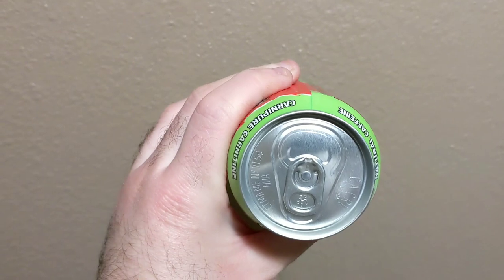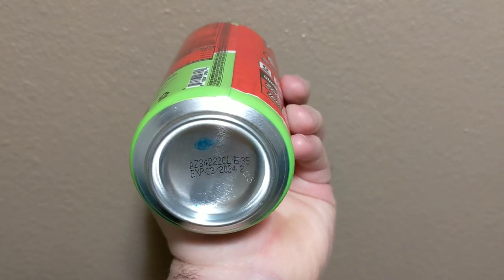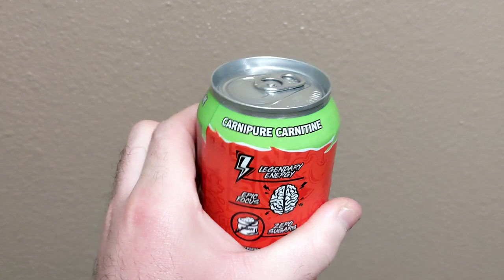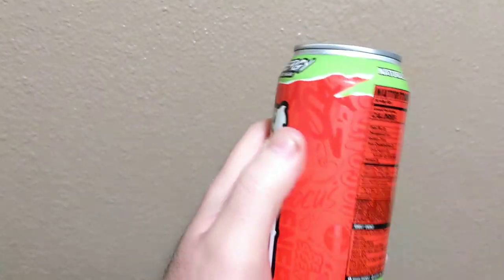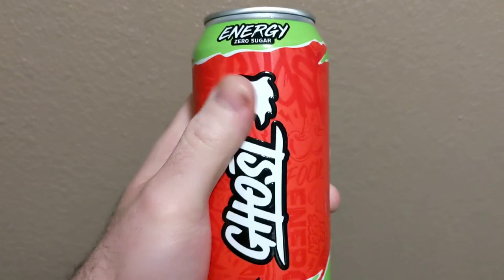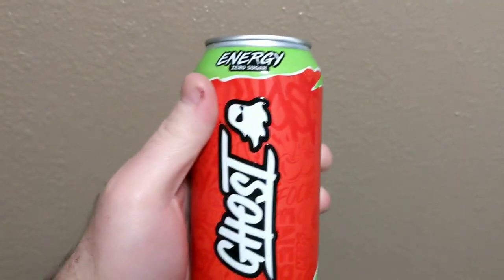But yeah, so on top of the silver tab is the best by date and production code. March 2024, so it's still fresh for a while. It's in a labeled can. It's a smooth texture. It's actually a little bit of a rough texture, but the Ghost part of the logo stands out. It's raised a little bit. You can feel it's textured, you know.